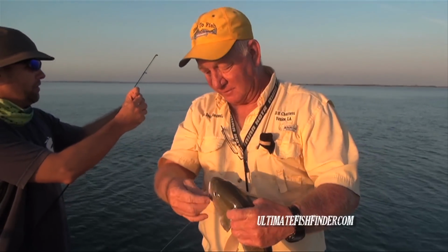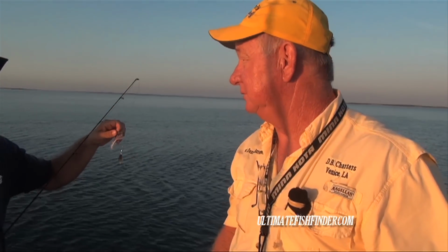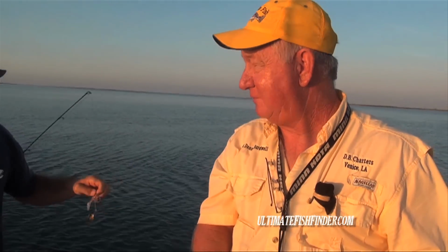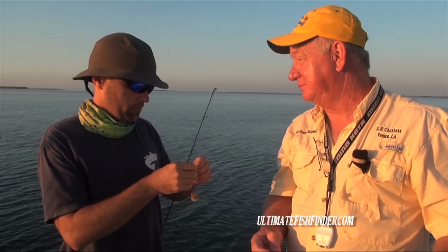The river's steadily falling right now. I'd say we're gonna go into November for sure. November at least. And the only thing about when December gets here, as you know, deer hunters, duck hunters, everybody forgets about fishing.